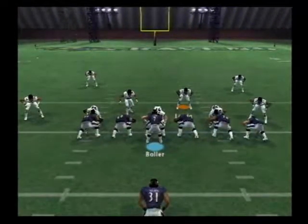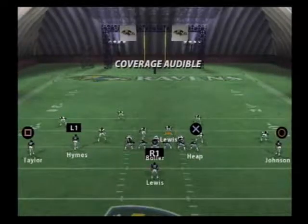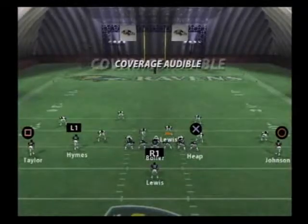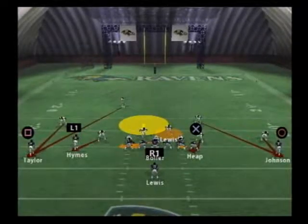And the other cool thing that we've added this year is you can double team from coverage audible. So let's do triangle, circle, right. And that safety, who was in his own coverage before, is now double teaming that receiver over there. And we can double team both sides, actually. That's awesome. So we've got both safeties now doubling up.